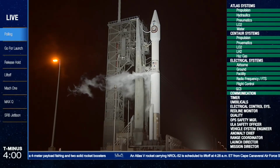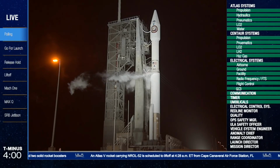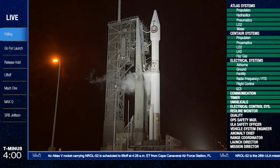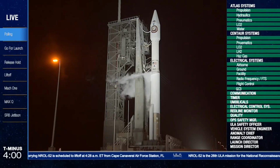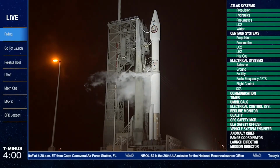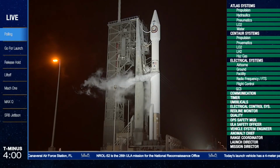Timer. Go. Umbilical. Go. ECS. Go. Redline monitor. Go. Quality. Go. Op safety manager. Go. ULA safety officer. Go. Vehicle system engineer. Go. Anomaly chief. HC is go. Range coordinator. Not ready. Roger. Launch director.